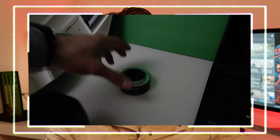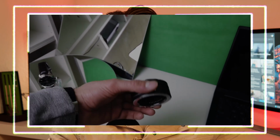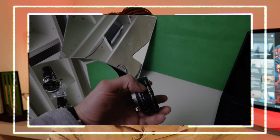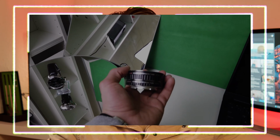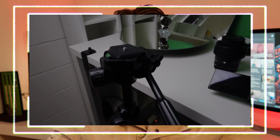To get those super detailed shots, I use a macro extension tube. It's like a magnifying glass for your camera and it lets you see every tiny detail, like the intricate design of a watch face. Now, shaky footage, not on my watch. That's where my tripod comes in. It keeps everything smooth and steady so that your videos don't feel like a roller coaster ride.